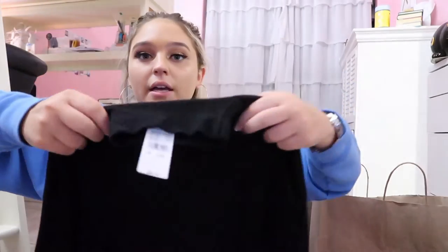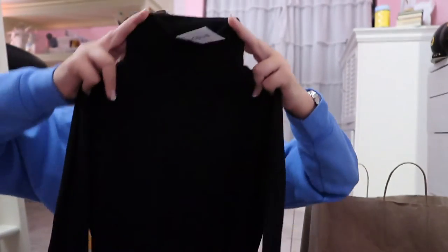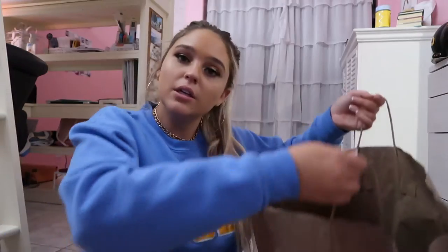Okay, so from Brandy Melville, because our Brandy Melville, we don't have one in Florida. We only have them in PacSuns. So that's where I get my Brandy Melville clothes. So I got this high turtleneck shirt. I got it from PacSun, aka Brandy Melville. It's so soft. I know what you're thinking, Nat. You already have a turtleneck black t-shirt. Yes, I know. But it's my sister's and I had to give it back. And I kind of lost it, so I need a new one.